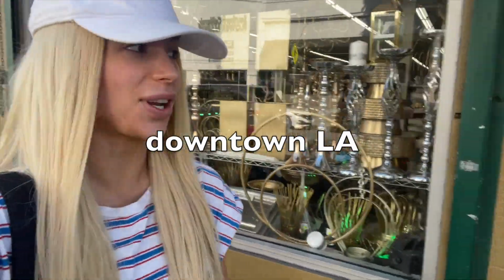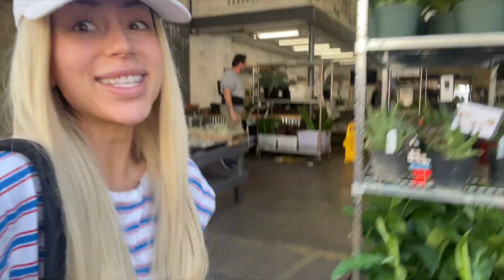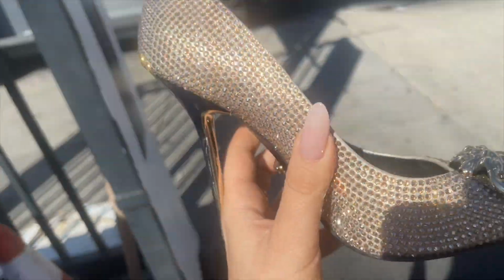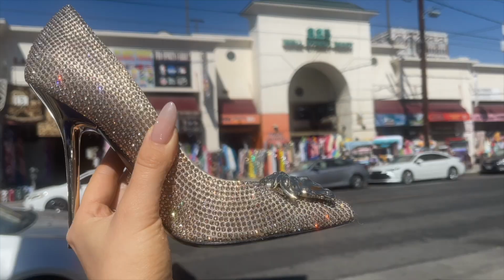Okay, so we are downtown again. I feel like I low-key live here now. Okay, so this is the first time I've literally had no idea what we're gonna do. We're just gonna see what inspires us. So let's see what we find. The only thing I brought as inspo is this shoe. Wow, this looks amazing in the sun.